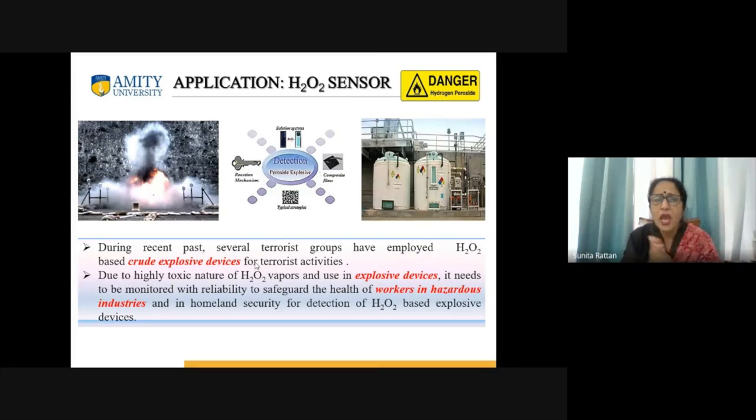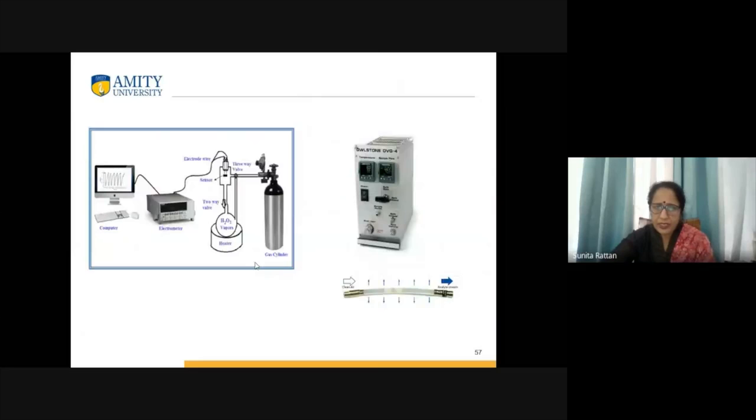So we wanted to see how it actually is evaluated against the hydrogen peroxide vapor sensor, because this is being used in crude explosive devices. The terrorists are using this because it's very much available in the market, so they use it as a very crude one, right? And specifically workers who are working in the industries are also exposed to hydrogen peroxide vapors, so that sensor was highly required.